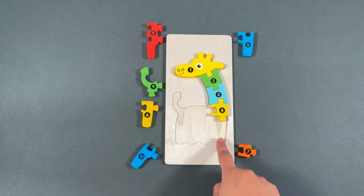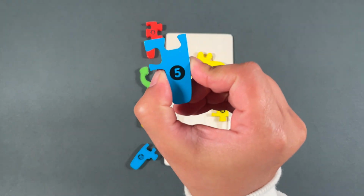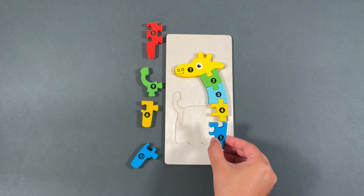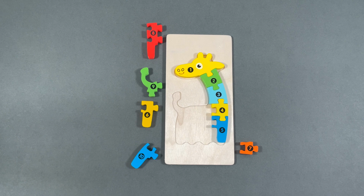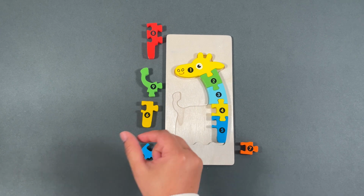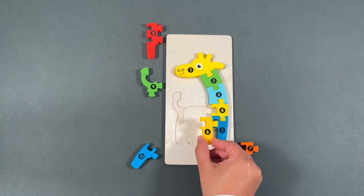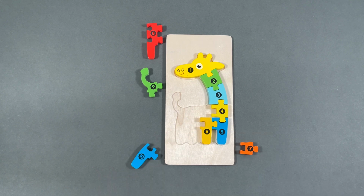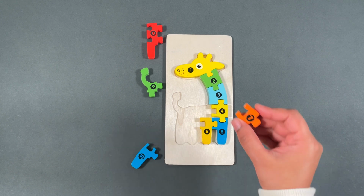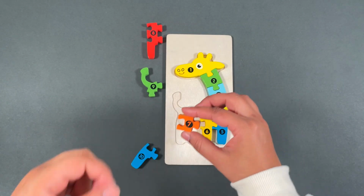After 4 comes the number 5, and it looks like it's the leg. There it is, number 5. Next is the number 6, and it's right there, number 6. Next is the number 7. It's small, so it is above the number 6.